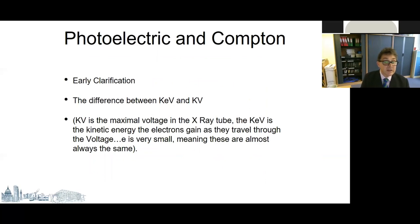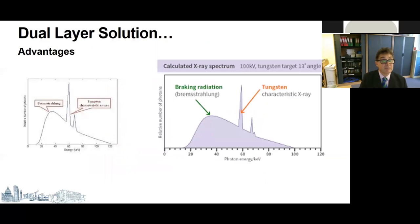Before this, I just want to make a slight clarification on the nomenclature. The difference between keV and kV. The kV is the maximal voltage in the X-ray tube. The keV is the kinetic energy the electrons gain as they travel through the voltage. The difference is very small, usually meaning that these are more or less the same.